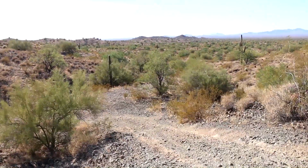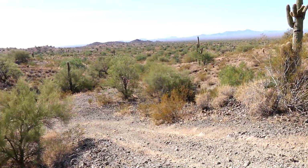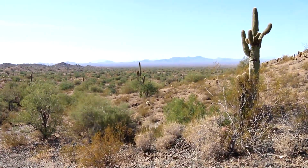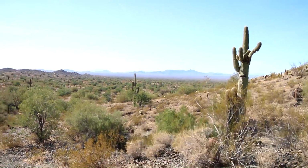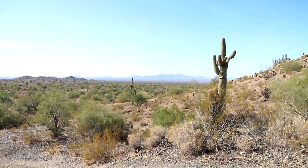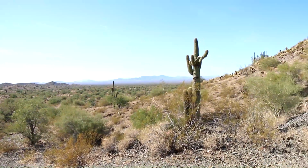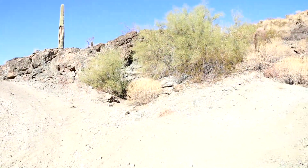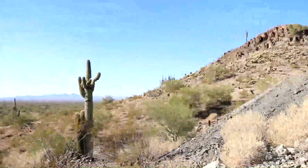Nothing crazy difficult. You're definitely going to need high clearance and four-wheel drive. Some of those washouts were decently challenging, enough to warrant maybe four-wheel drive. A few sandy river bottoms to navigate through, but that's going to about wrap it up from this unknown mine here in the White Tanks. We're going to keep down the trail.